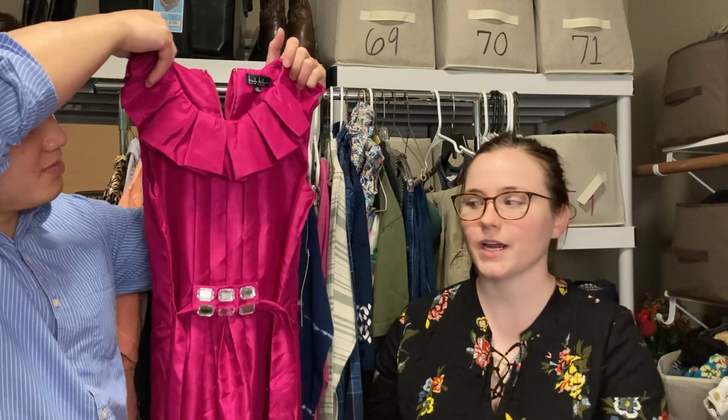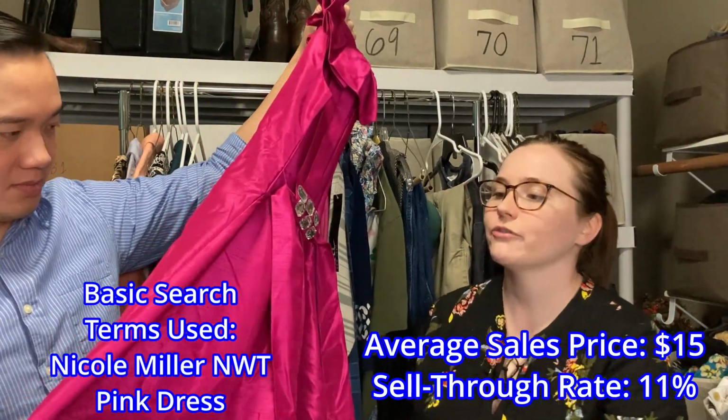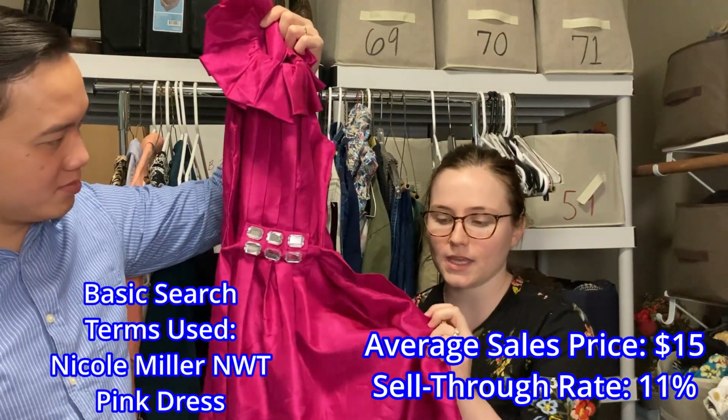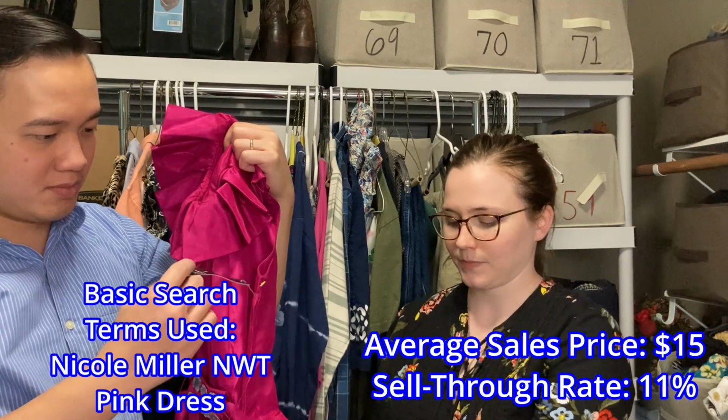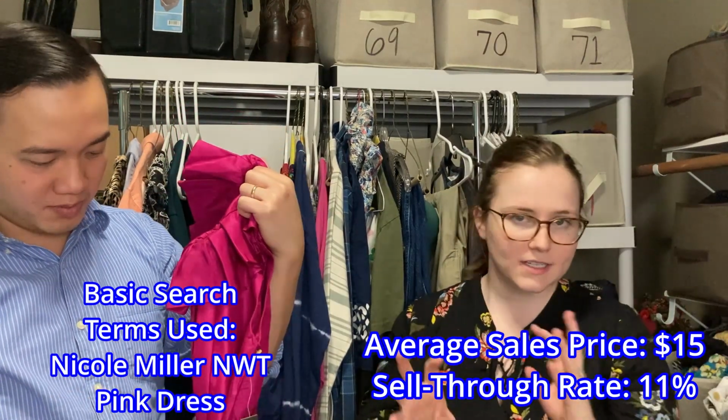So here's another new tags item. This is Nicole Miller, and this is a girl's dress. It's a size 14. And the reason I picked this up is I feel like I've seen a good number of people wearing this color pink, even in this material. And so I figure it's kind of coming back in style a little bit.